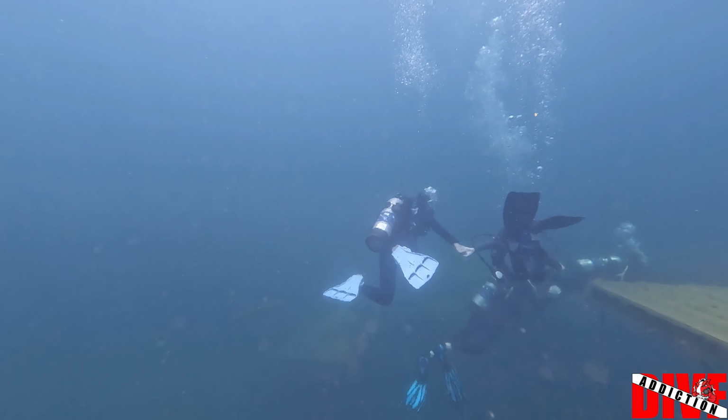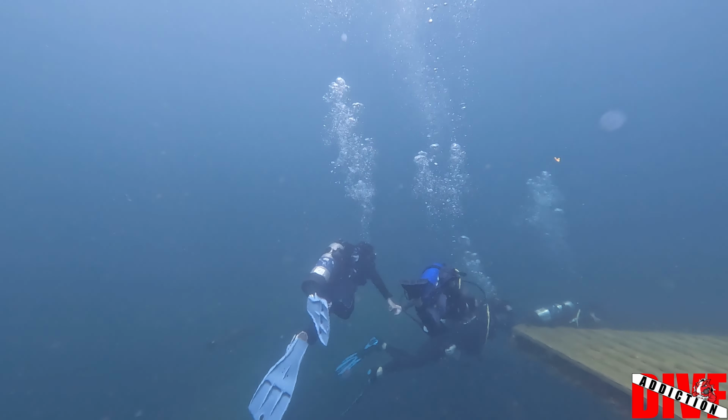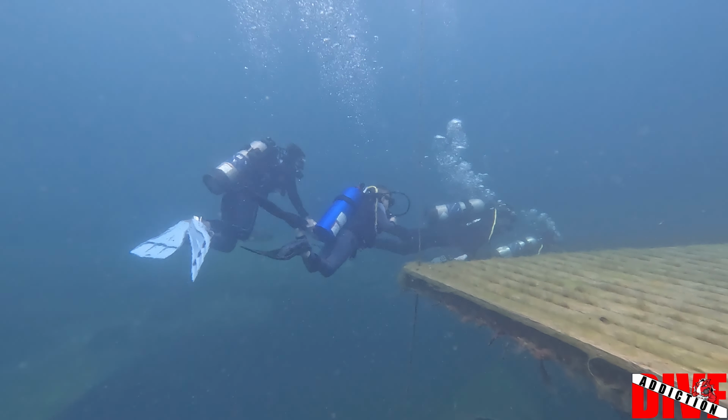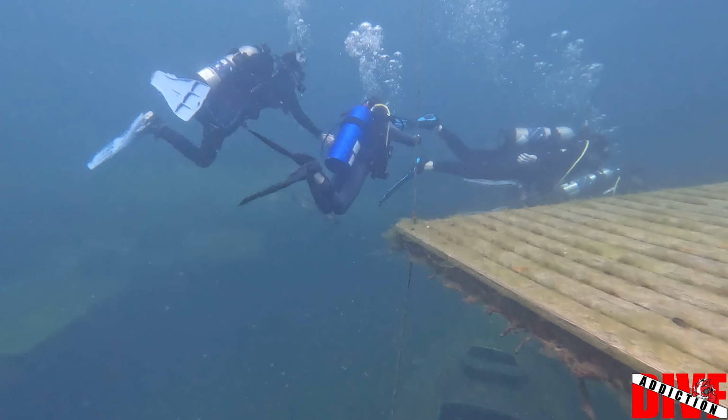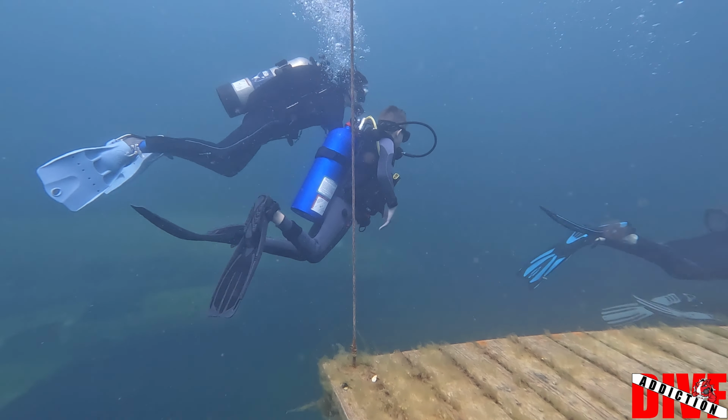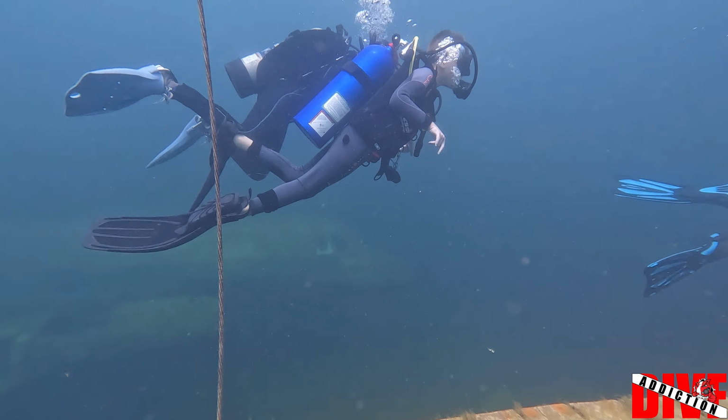You could just see the excitement as he starts to point stuff out here in just a second. We're over by the airplane. You can see the airplane, the helicopter, and another boat. He is just pointing and looking and smiling. Oh, I've never been happier.